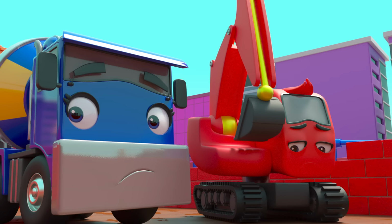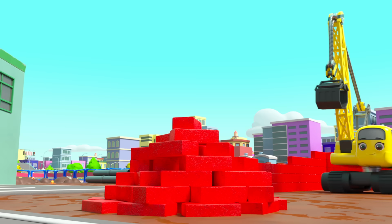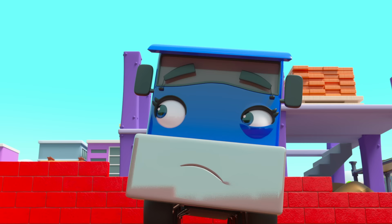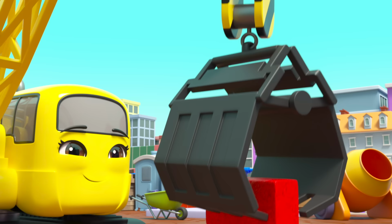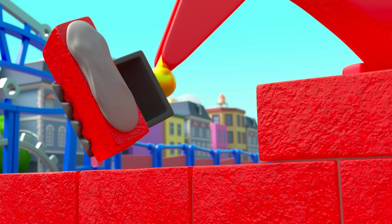Yes, Digley agrees. They shouldn't fight. They should work together to fix the problem. Dazey has knocked her bit of the wall down. Now Digley is knocking his down too. There, now they can start over again. But this time, Digley and Dazey will work together and build one big wall that'll be nice and strong. They put all the bricks in place.